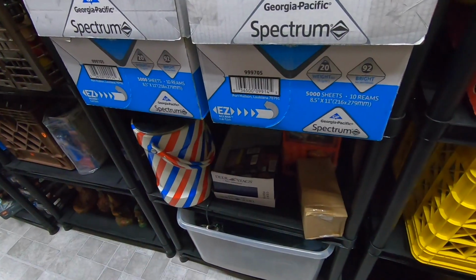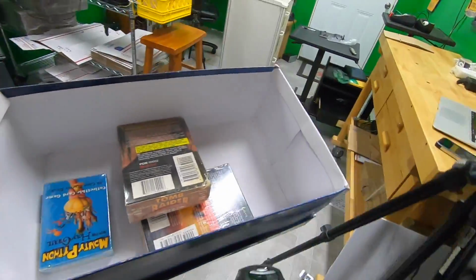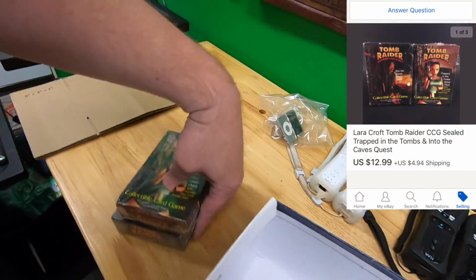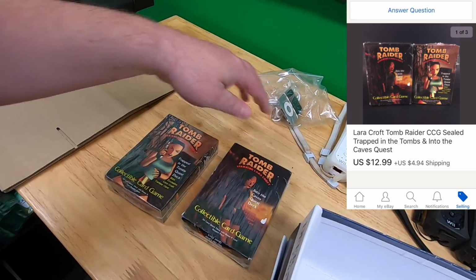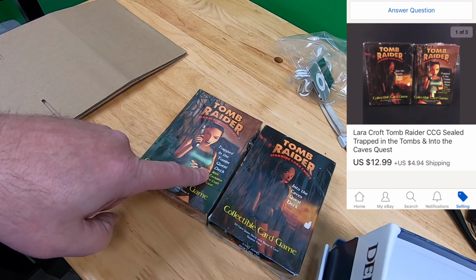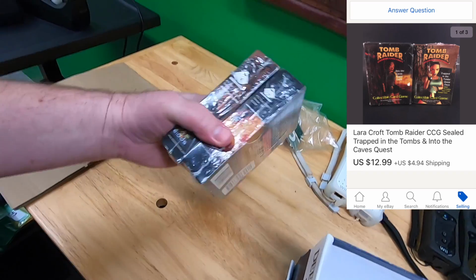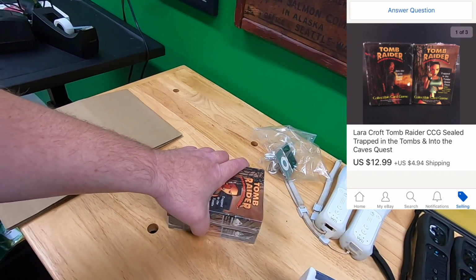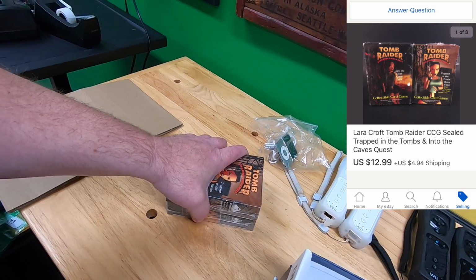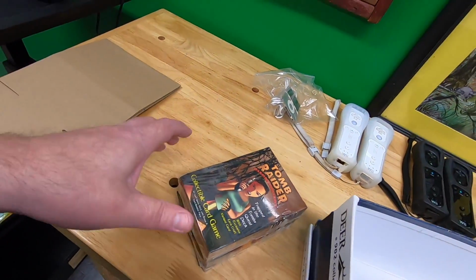Another easy shipper. Okay, I have a box here. Man, this box used to be full of these cards like this, and they've all pretty much sold for the most part. But today I sold these two, Tomb Raider collectible card games, Trapped in the Tombs Quest and Into the Caves Quest decks. $12.99 plus shipping. These are actually going to Russian Federation. So they're paying a pretty good bit for shipping, I believe. Wait, I think these are going to Russian Federation. Let me look. Yep, I verified.